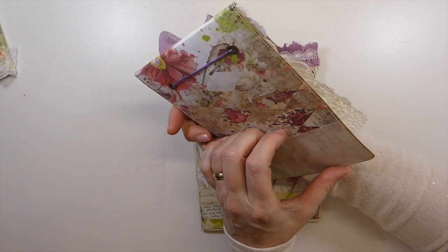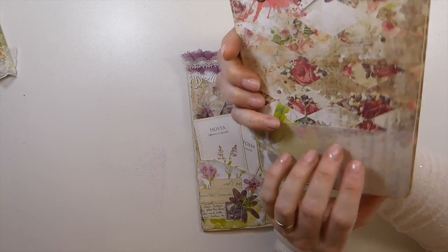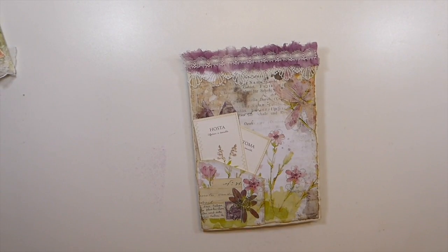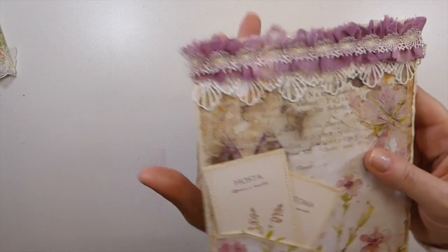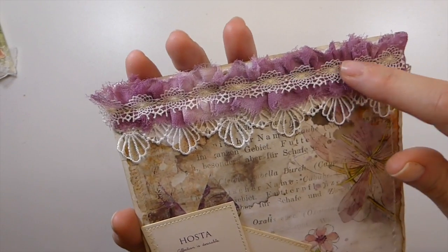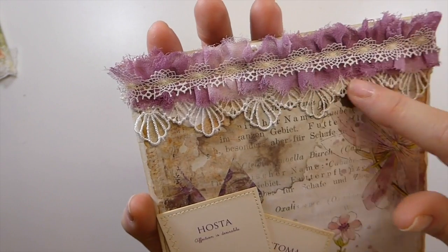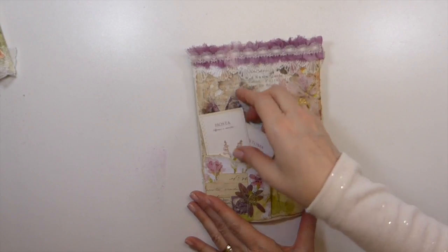And then back here, she's got a little pocket. That's a vellum pocket there. That is gorgeous. Oh, I must move on. I'm taking too long. Look at that. How delicate is that lace? And then look at how she's layered that. Oh, it's just so, so pretty.